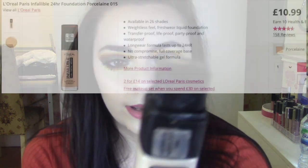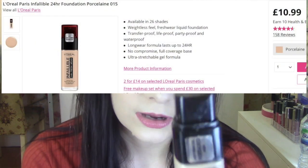Basically, out of these 4 foundations, I found one that I absolutely love, one that I don't like so much, and then 2 that are just quite average to me. So I'll talk about my favourite one first. And that would be this guy, the L'Oreal Infallible 24-Hour Fresh Wear Foundation.